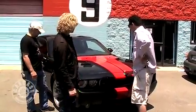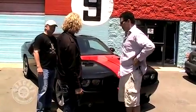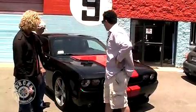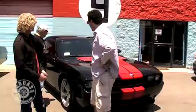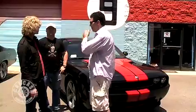MagnaFlow, I got a MagnaFlow catback exhaust system with quad tips on the back. And the Hotchkiss setup lowered the car, I think, about an inch, and the sway bars help it to corner real flat. And Mopar Performance, they're supposed to be sending me a bunch of their stuff for it too.